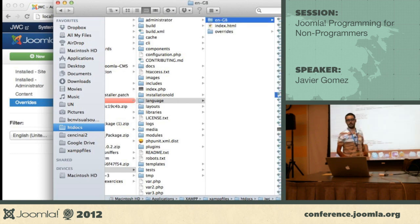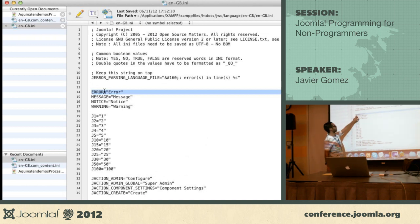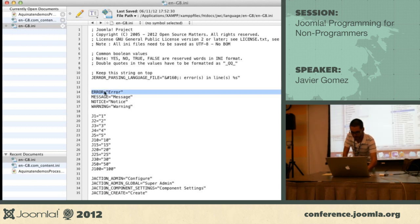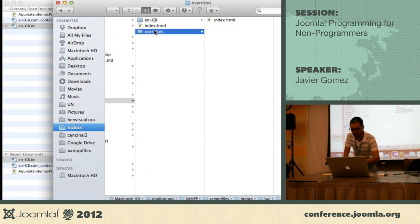I'm going to do that by hand, just to show you how it works. If I get the name of that variable that says equal to error, so error is error, I can grab that, and I can create here an override file that overrides the text of the other file. What's the meaning of that?